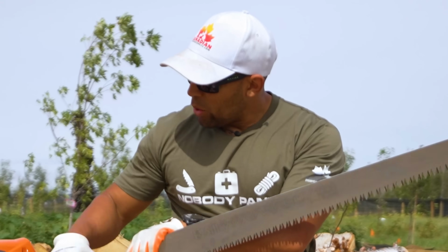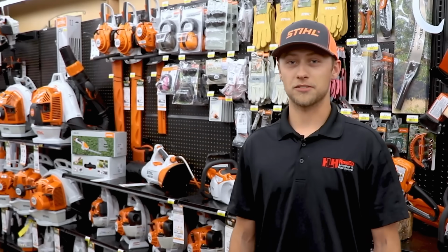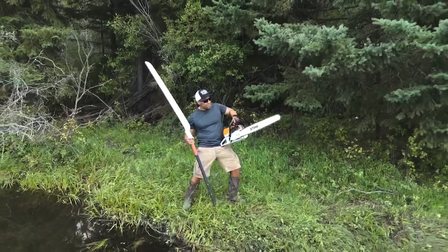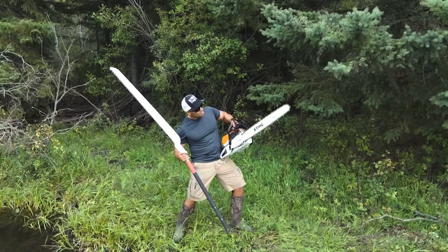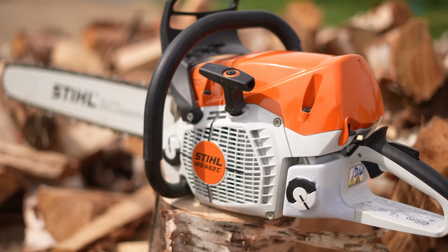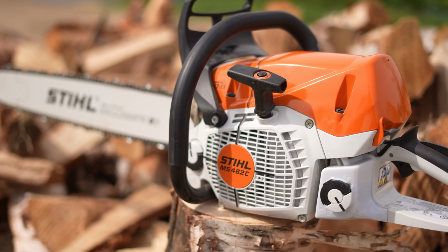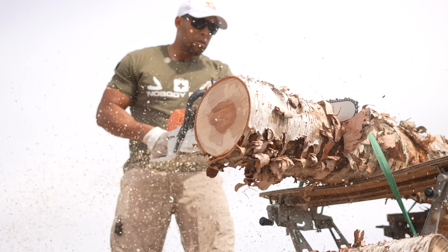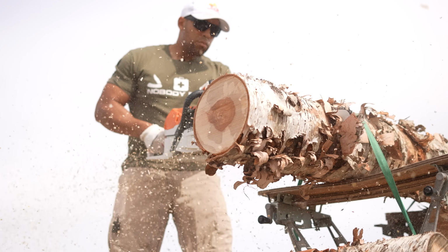Okay, so today we have two of the best saws in the world. We have the Stihl 462 MSC, and we have the Silky Katana Boy 1000, an analog handsaw versus a combustion engine chainsaw. Now, my prediction for this test is that the Stihl is gonna completely blow away the Katana Boy in terms of speed of cut and ease of cut.